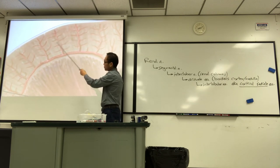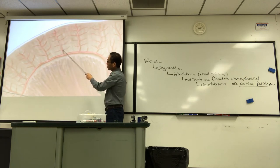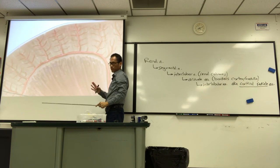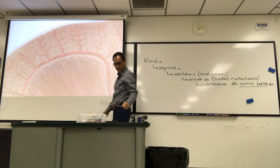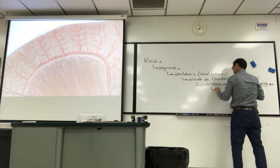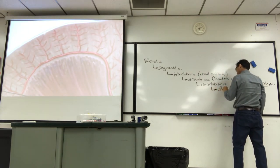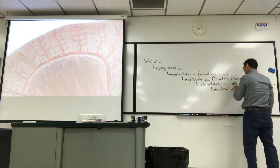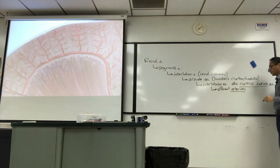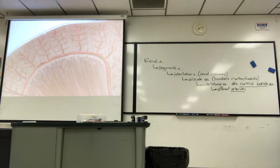Now there's little branches coming off. This reminds me of like a Christmas tree or something. But those little branches coming off are called the afferent arterioles. So you remember arterioles? Those are the smallest arteries right before the capillaries. Now, afferent means you're delivering blood to the capillaries, in this case, the glomerulus.